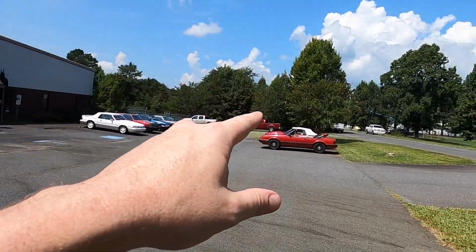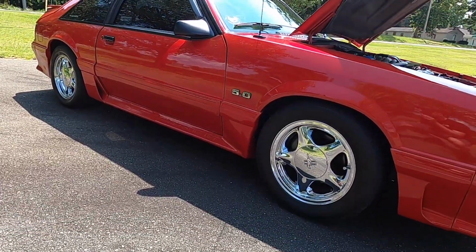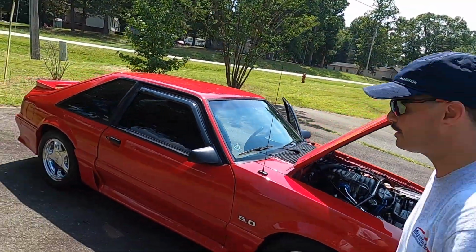Oh, we got a couple over there. I should have parked over there, I guess. But convertibles is what I like as well. But I always like the GT hatchbacks. I mean, they were king of it back in the day. Original sunshade in the rear. Does it? Okay, yeah, let's take a look at that.